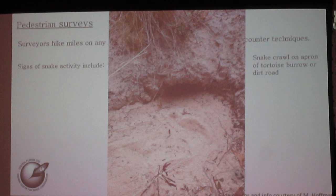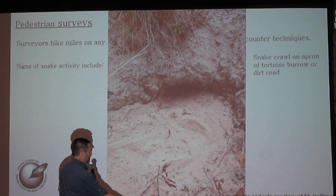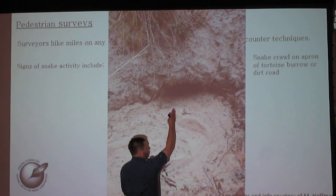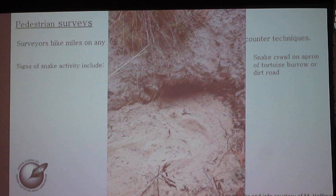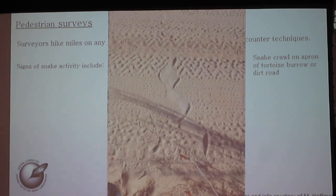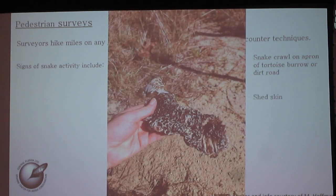So we look for signs of snake activity. So a gopher tortoise burrow, you can kind of see here, you can tell a snake was crawling in and out. It's called a snake crawl. Right? That's one thing. Oh, we know there's a snake here, and then it can hedge our bets. Or on a dirt road, you might see a snake crawl going across the road. Hey, you find a shed skin. There you go. There's a snake around here. That's one way of telling.